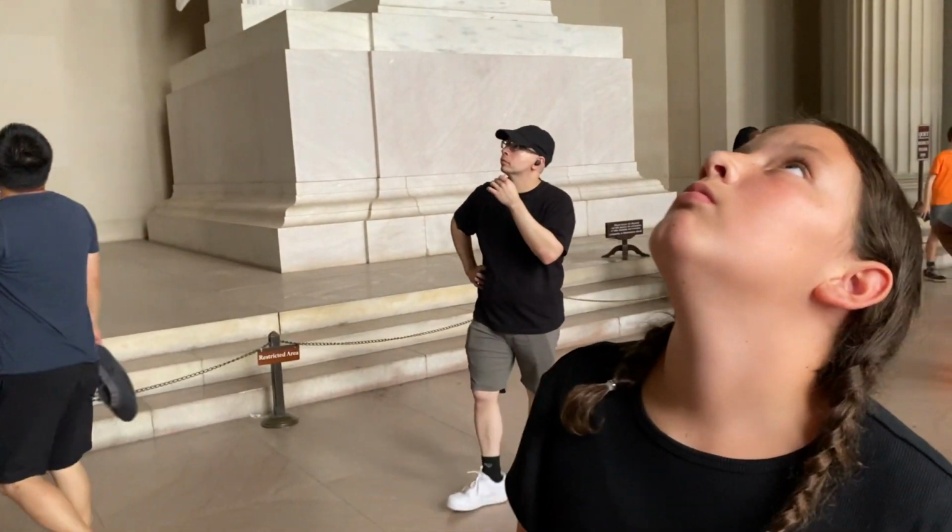What do you think, Jasmine? It's really cool, and like the building's just extremely big. What'd you say? It's really cool, and the building's extremely big. Nellies, what about you? What do you think about this? Oh, this is really cool, and I'm glad to see him in there, and I'm glad to see where he stood in his speech.